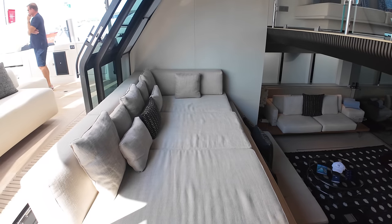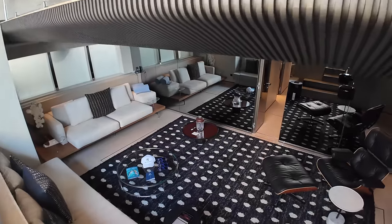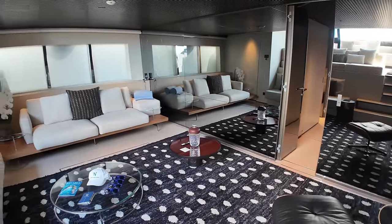And if you are in the market for a boat like this one, well, at the time of making and uploading this video to my YouTube channel, she is currently listed for sale with West Nautical.